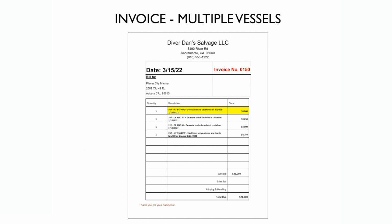Here's an example of a salvager invoice. Each vessel is listed with a CF or other identifier that matches what is on the claim form. As stated before, vessels should be listed in the same order on the claim form as they are on the invoice. It is important that there is a detailed description of the work performed on the invoice. Additionally, it shows the date services were performed and amount for each vessel. The invoice has the name of the salvage vendor, an invoice number, and a billing date.